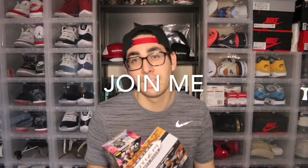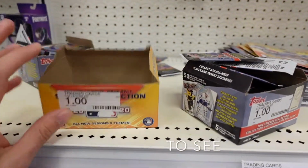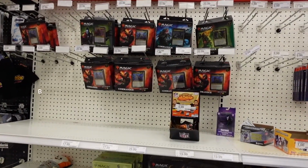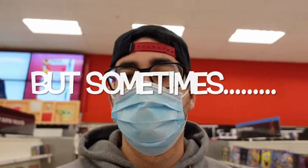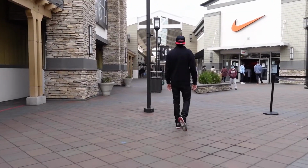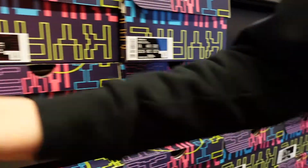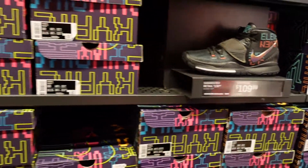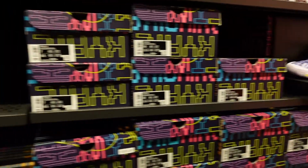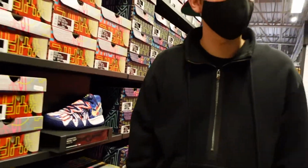Opening some of these boxes. Nothing at all. Kyrie's. They have a whole section of Kyrie's for $100 basically. Not much. That's alright, I guess. Got Kyrie's. Just a bunch of Kyrie's, but not much. Not much there. Let's see what else they have.